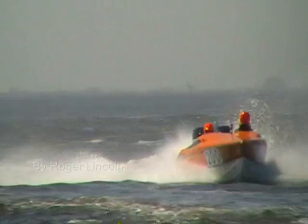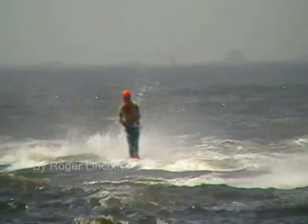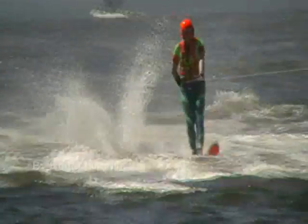The Formula 1 you can see with the twin rig. That's Richard Kirk. Not doing too well today. He's back in third, but there's a long way to go. So hopefully he'll catch up as the race goes on.